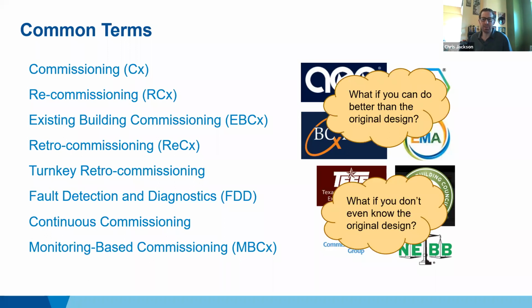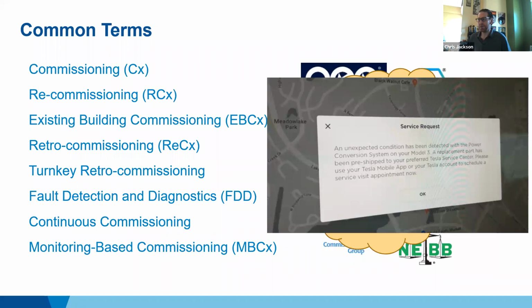Keeping with the vehicle, I thought this was really cool: modern vehicles can diagnose themselves. This one says, an unexpected condition has been detected. A replacement part has been pre-shipped to your service center. Please reach out and schedule an appointment now. That is how I like to think about monitoring-based commissioning.